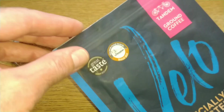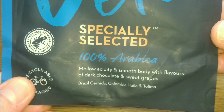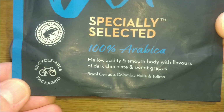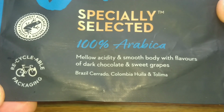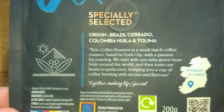It's one of those nice quality resealable packs, this as well. And the description says it's 100% Arabica, mellow acidity and smooth body with flavours of dark chocolate and sweet grapes. The blend is from Brazil, Cerrado, Colombia, Huila and Tolima. On the back, got a little bit about the roaster.